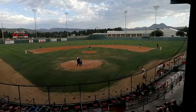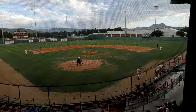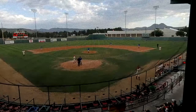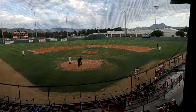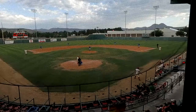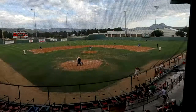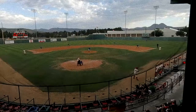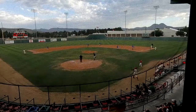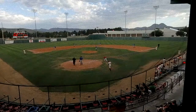Here's the 0-2. Behind in the count. He's got a battle. Flat out in first. Chopper foul. Still behind the count. Here's a pitch. Come back to right to Young. Young scoops it. Throws to first for the first out. Gonna bring up Chris York.